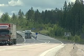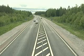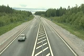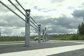The method considered to be most effective is to build a 3-lane road with alternating 2 and 1 lanes in each direction, where the lanes are separated by a central barrier in order to prevent head-on collisions.